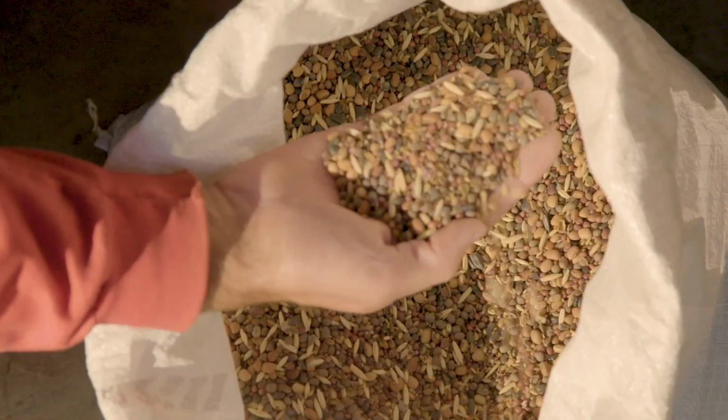So again, it's just managing risk, and creating that green bridge is a potential risk if we do plant green. As you can see, planting green has much potential, but also requires increased management.